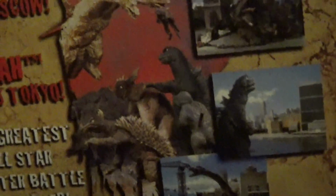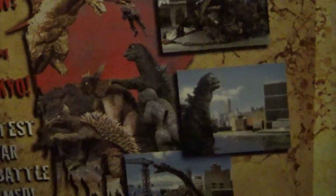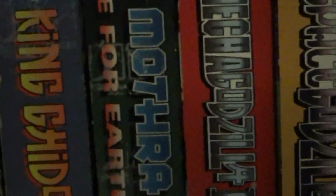This I thought was kind of funny. Just like a production still, I think. There's Varan, who was in the movie for like this shot. And that kind of looks a little different. Baragon looks a little different, I always thought, than he does in the movie there.